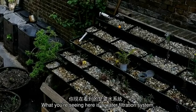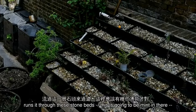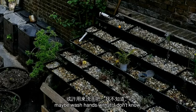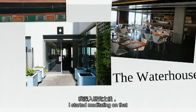What you're seeing here is a water filtration system. This takes the water out of the restaurant and runs it through these stone beds. There's going to be mint in there, and then I water the garden with it. I ultimately want to recycle that and put it back into the loos, maybe wash hands with it, I don't know. So water is a very important aspect.